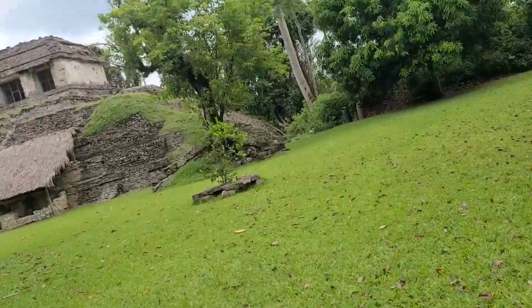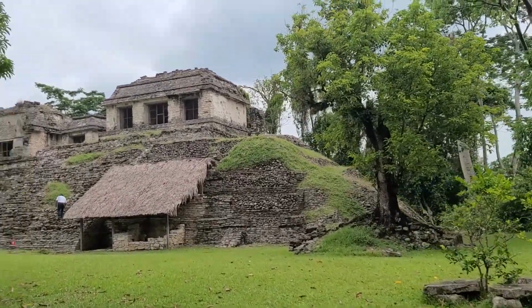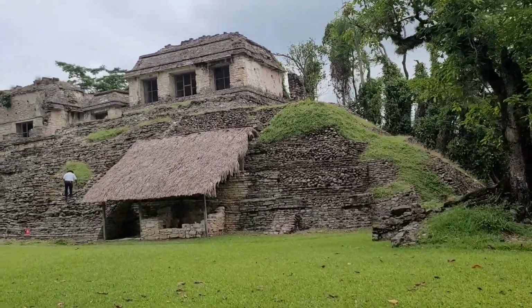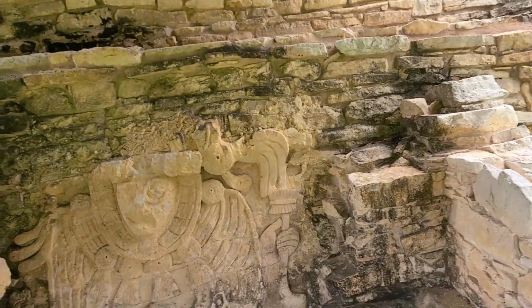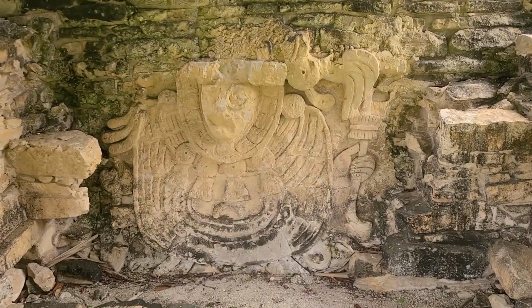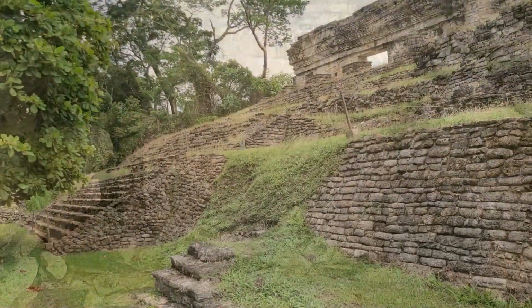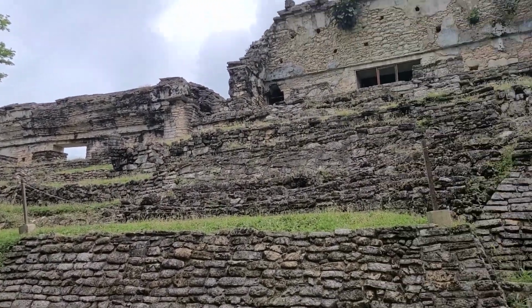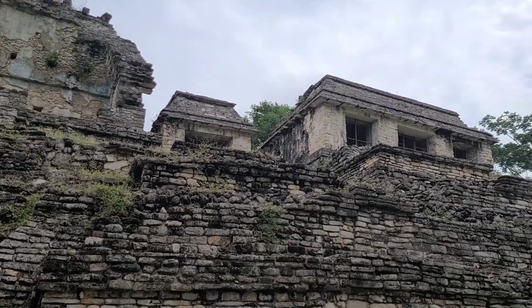I can hear the bugs here going up to this temple. Let's see what's here on the bottom part. I think there's some stuff that we can see from the bottom. This looks pretty cool. You can see the eyes. Pretty cool. And the headdress. He's holding a scepter. This is the north temple facing, which has different sizes each one, which means they were built at different times. Very interesting grouping here.